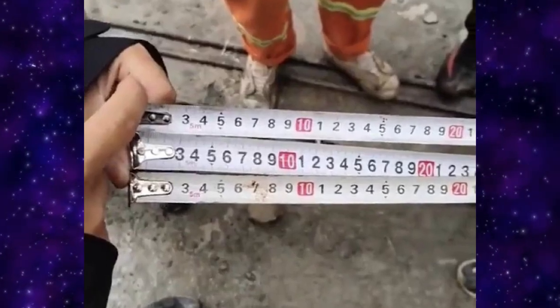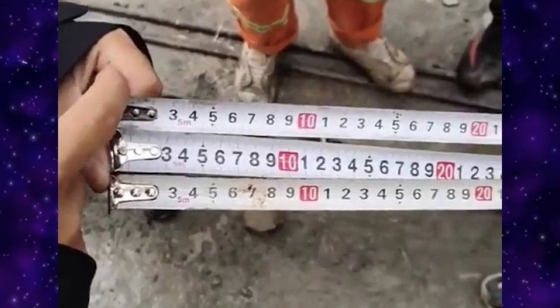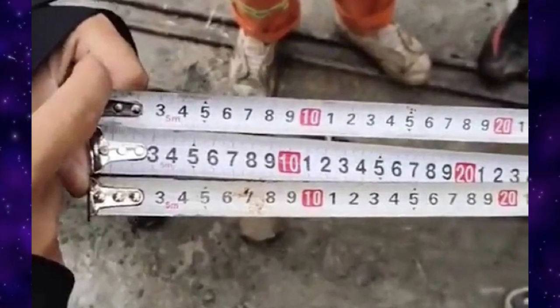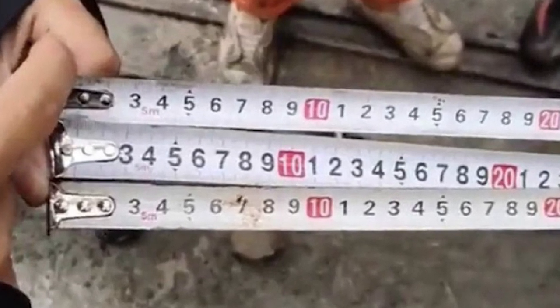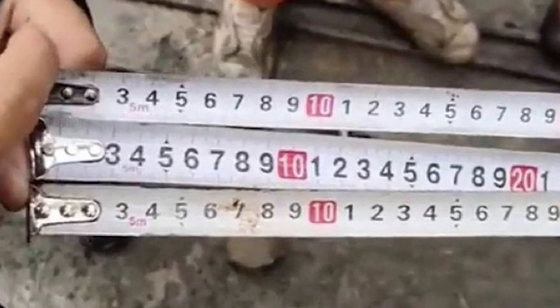Ugh. Yeah, these tape measures, they definitely don't all measure the same. I guess that's why you don't go with the dollar store tape measure, because it ends up like the one in the middle, and then nothing fits how it should. And what do you know? From then on, it's just problems. So yeah, don't cheap out on a tape measure.